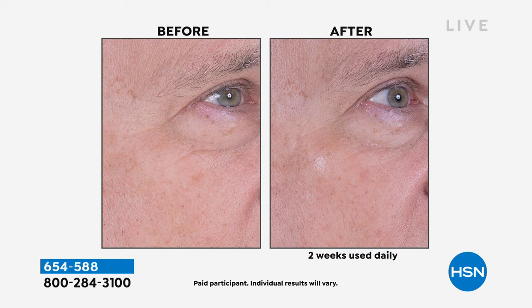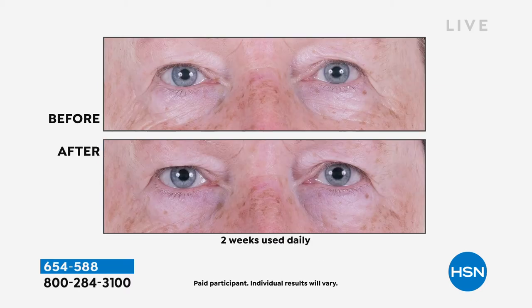Skip and Amanda, Black Rice has been near and dear to my heart from the beginning when I started working here at HSN, and I became really intrigued by how well my skin responded to the retinol in the overnight cream.